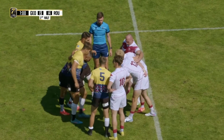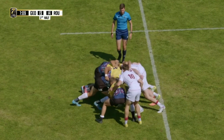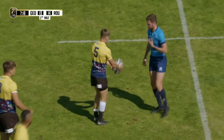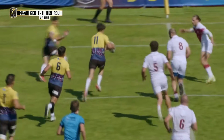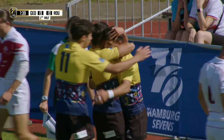Exactly that. So Romania with probably the last chance to put some pressure on and get that winning score. If they can go the distance now, I will be very impressed. Look, they've got the free kick. Moving it wide, just sizing up the defence. Oh, and he has pace to burn. Oh my goodness, what speed that boy's got. And that levels it up, so the kick is not irrelevant here. The kick can win this game for Romania.